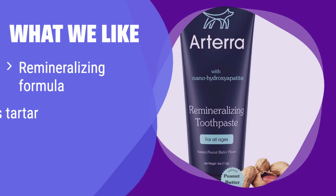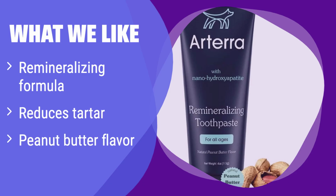What we like. This toothpaste uses a unique remineralizing formula to repair early-stage decay. If you want to give your dog the best dental care, this is a great option. The peanut butter flavor makes brushing time a treat, so your dog will actually enjoy it.